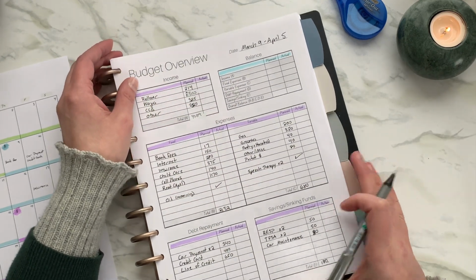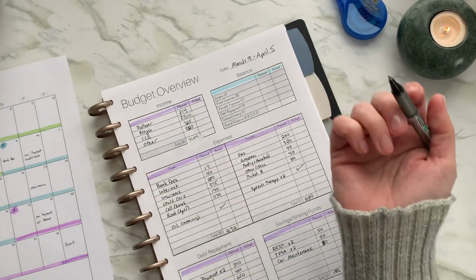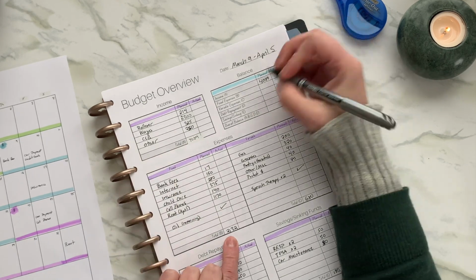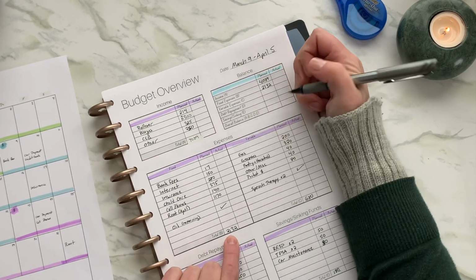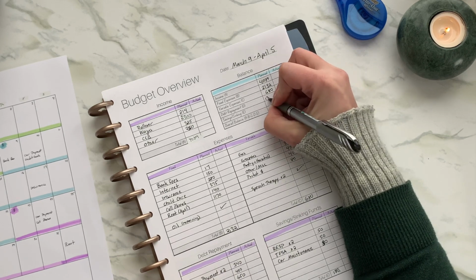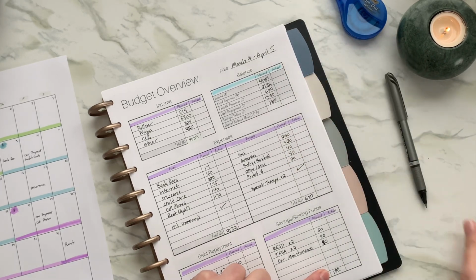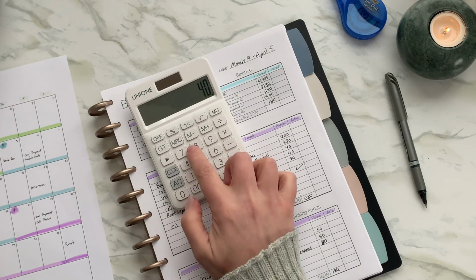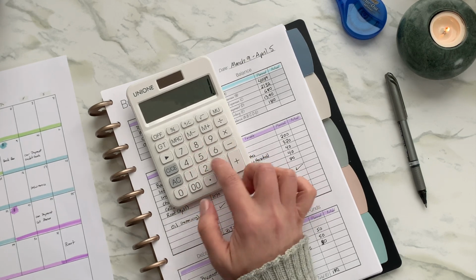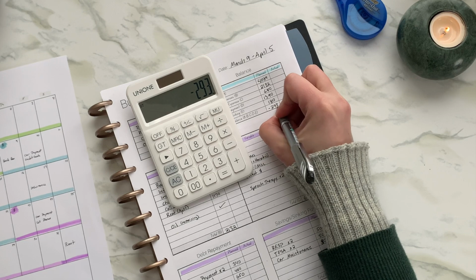Okay, and then let's bring all this up and see where we're sitting, if we're in the positive or the negative going into the month. So income is 4089. Fixed expenses are 2132. Variable expenses 680. Our debt 1390, and then our savings and sinking funds is 180. So let's see how we're doing. 4089. Take away 2132, 680, 1390, and then minus 180. So we're sitting at minus 293.